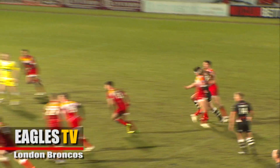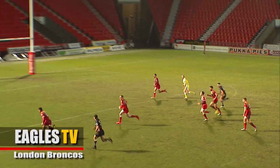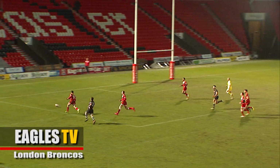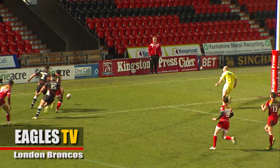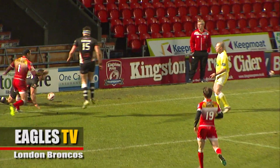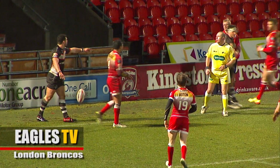Yeah, it's almost exactly what the Eagles have been doing, a little kick through. The defending Eagles player, I don't know who it was, seemed to misjudge the bounce of the ball, slid down to try and get it, misses it, and the Broncos lads in, and the first try, and to be fair, they probably do deserve a try.